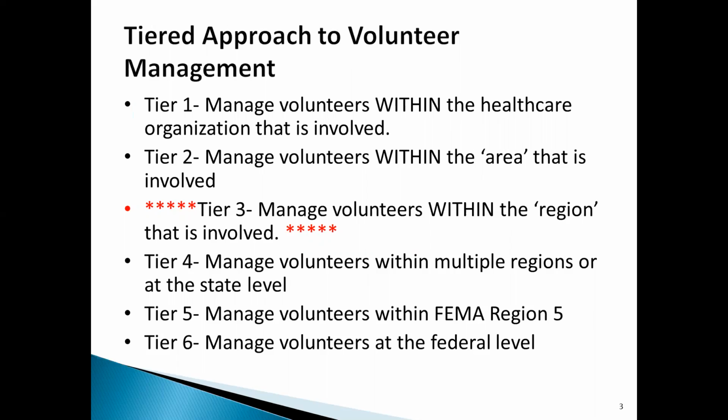Very often this is referred to as local emergency operations coordination. Tier 3 will be managing volunteers within the region. And what we're referring to when we say region is the Healthcare Coalition region. So for us, that would be the Northwest Wisconsin Healthcare Coalition. Tier 4 is managing volunteers within multiple regions. So think, for example, of the Northwest Wisconsin Healthcare Coalition and another region being impacted to the point that they're both requesting volunteers. Tier 5 would be managed at the state level. And Tier 6 through FEMA Region 5 would be managed at the federal level.